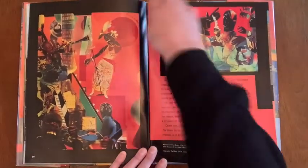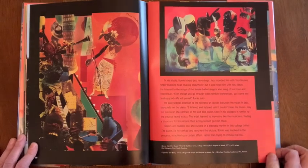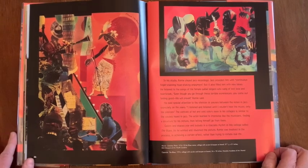In his studio, Romare played jazz recordings. Jazz provided him with continuous finger-snapping, head-shaking enjoyment, but it also filled him with new ideas. He listened to the songs of female ballad singers who sang of lost love and heartbreak. "Even though you go through these terrible experiences, you come out feeling good. Life will prevail," Romare said.